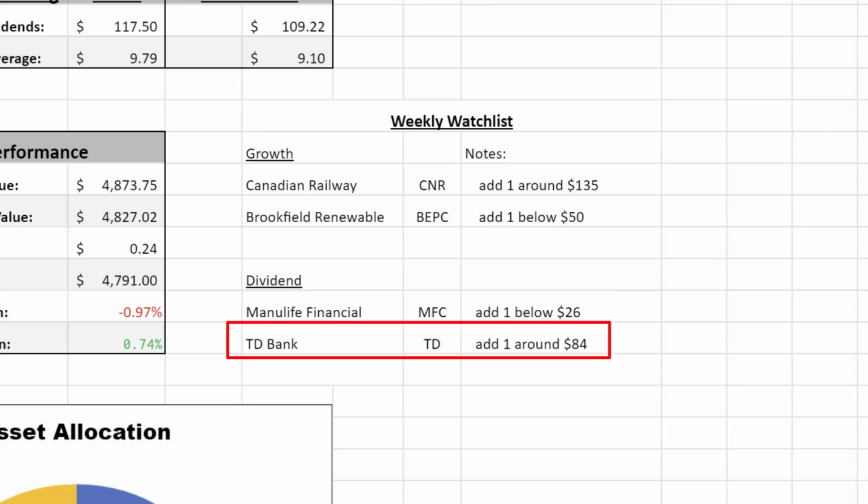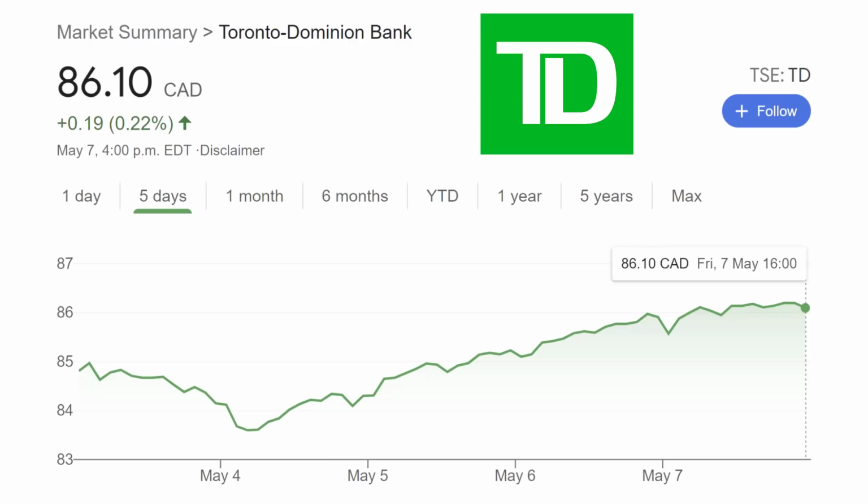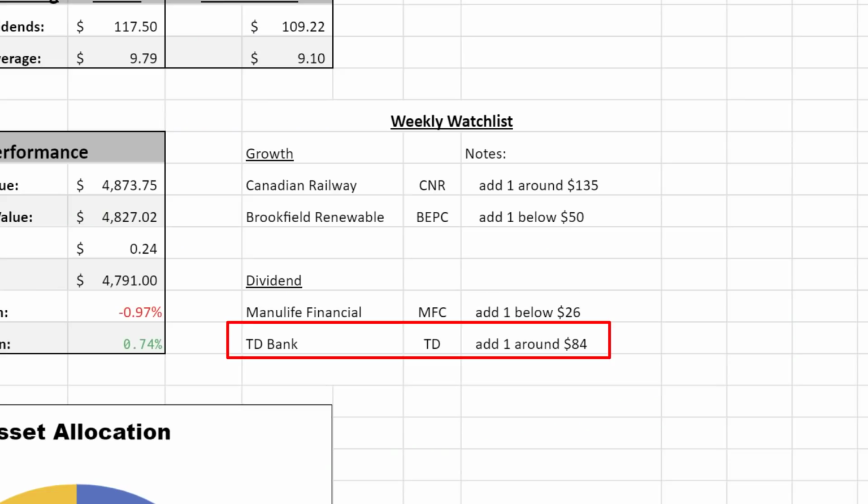And then secondly, one stock that's been on my weekly watch list for multiple weeks now is TD Bank. I almost pulled the trigger last week as TD dropped to just above $83, but I didn't end up doing it. And now TD had an absolute crazy second half of the week, and is now trading around $86. So TD and the banks have been going off. So I do want to increase my TD position, but hopefully it sees a little bit of a pullback to close to $84. This is more of a price that I'm willing to add to the position at. So hopefully it pulls back a bit to $84.